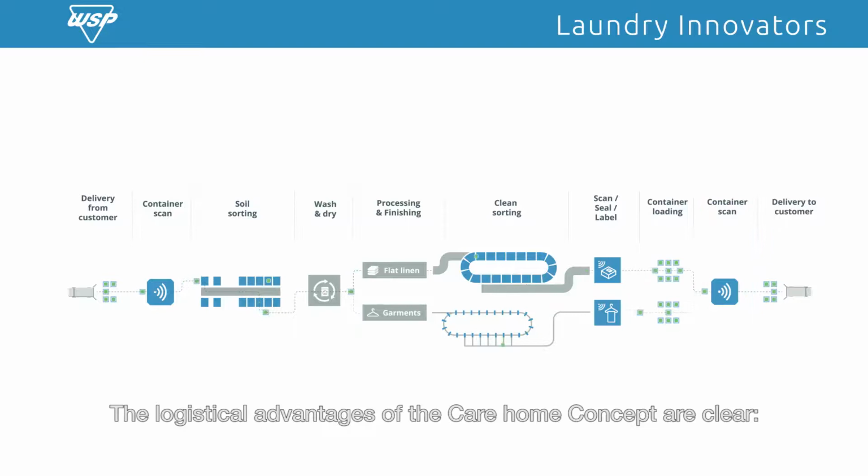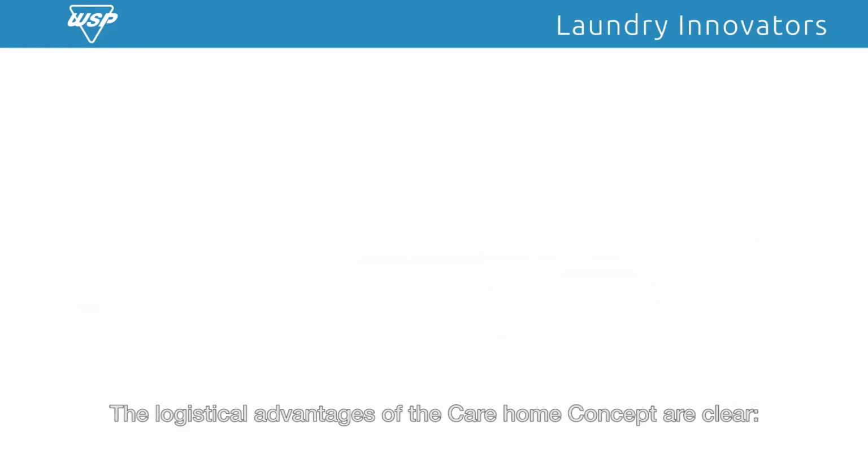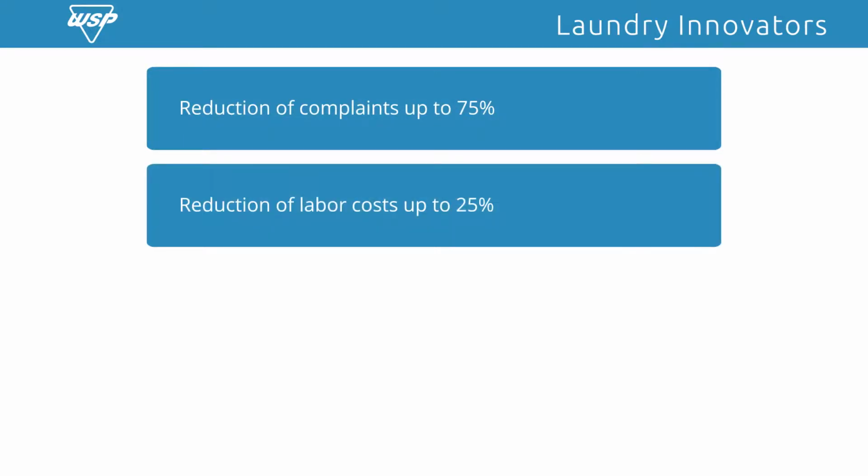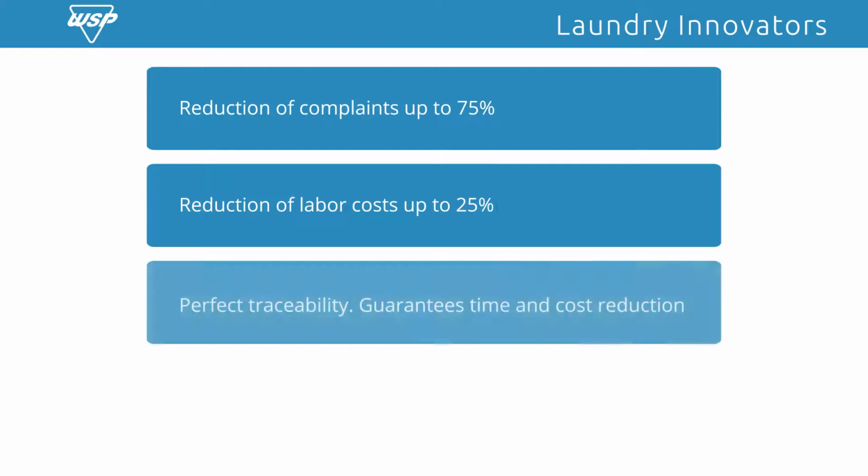The logistical advantages of the care home concept are clear. A reduction of complaints by 75%, a reduction of labour costs by 25%, perfect traceability, which makes for optimal planning and guarantees further time and cost reductions.